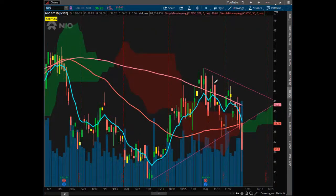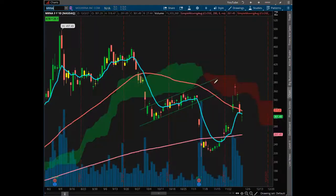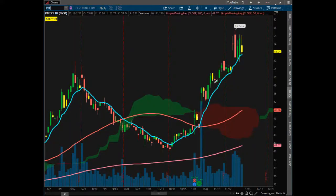NEO, we've been talking about this on the live streams a lot, right? If it breaks these channels or it breaks this geometric line, it did yesterday with some increasing volume, then we broke down today below yesterday's lows, filled 2 gaps before bouncing, which is really cool. So let's see if it's ready to work its way back up again. mRNA, Doji, potential Doji sandwich down, so we'll see how that goes. Pfizer, tough to keep this name down. It's been really strong, still holding over the ADMA.